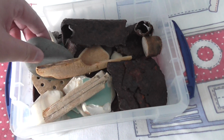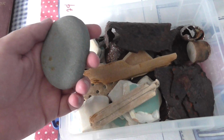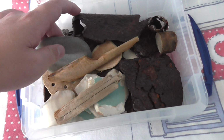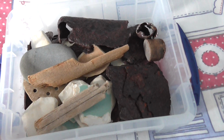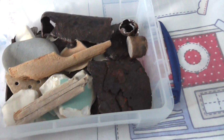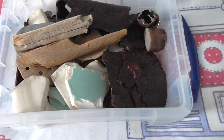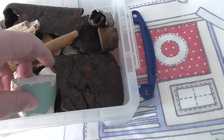Oh yeah, if you're wondering why there's a random rock here, this was from Playa de Garci, the beach where the America spent her final days. We have some bits of wood. Don't know if they came off the ship, but you never know.